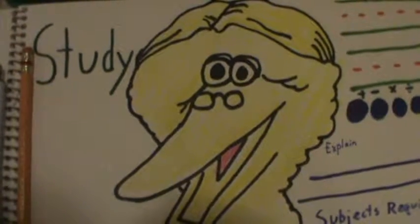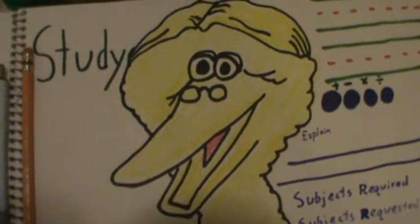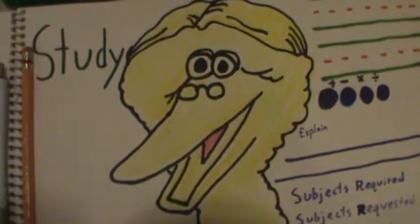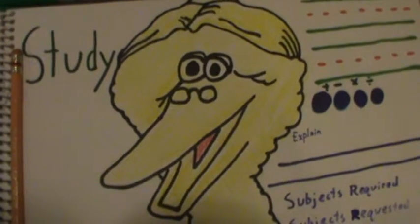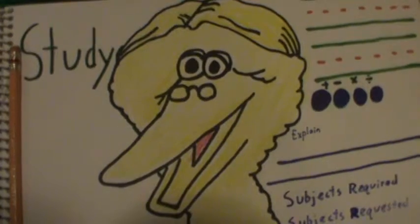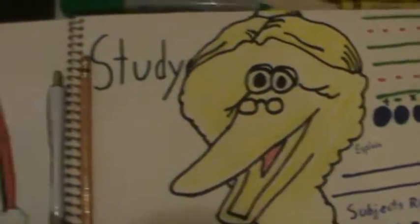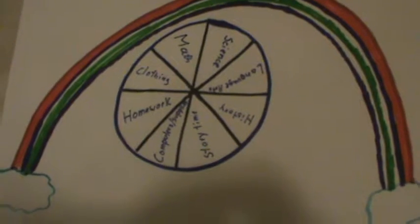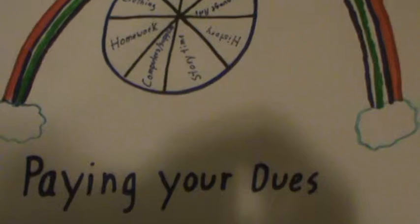Well, hello everyone. Here to show you the big bird, which is for color work. It's like the subjects that we would learn whenever we were in school. Talking about Big Bird right here, I went ahead and drew a little book diagram, and this is for paying your dues.